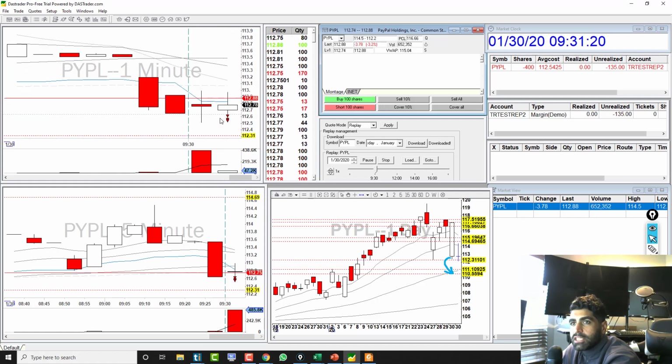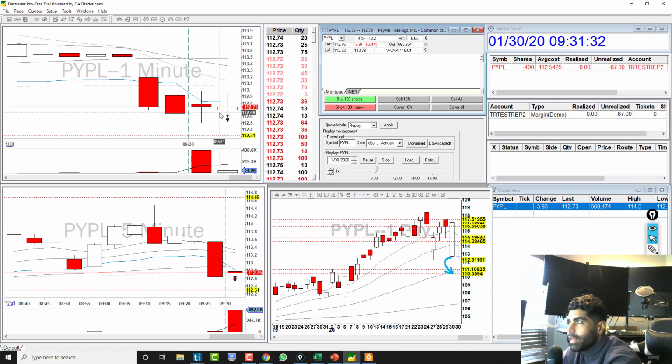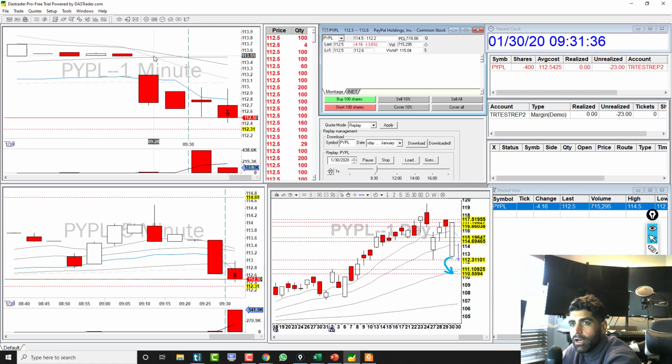I was expecting a 1 minute open range breakdown, but that doesn't really look like an open. It just popped up. Although I was ready for a break, I just didn't like this. I don't like this right now. And now it came back, let's see what it does, if it can crack it or not. It did go down a little bit, so that's good.